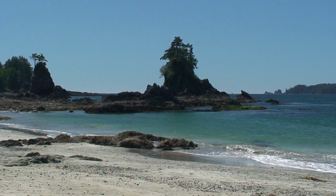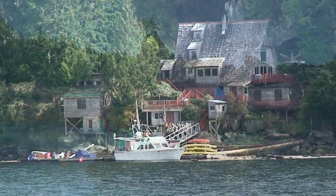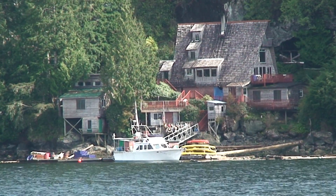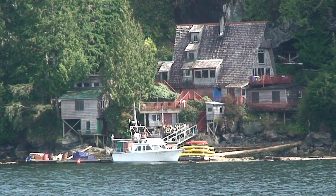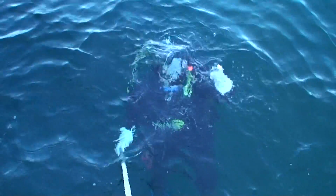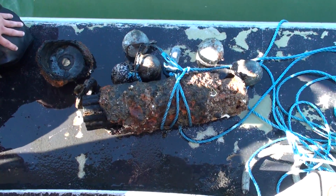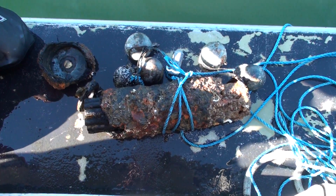Barkley Sound, a beautiful collection of beaches, islands, and great dive sites. But divers at Rendezvous Dive Adventures found the reef full of fishing gear and wanted to clean it up. But when the divers got back on board, we discovered we got a little bit more than just fishing gear. So we planned a little reef cleanup at Rendezvous.